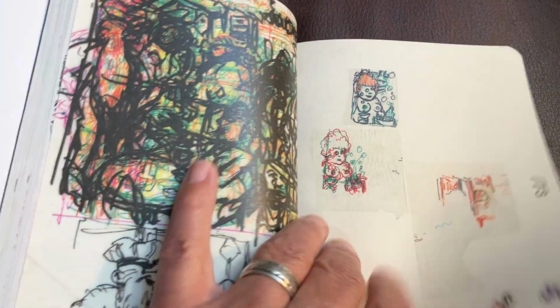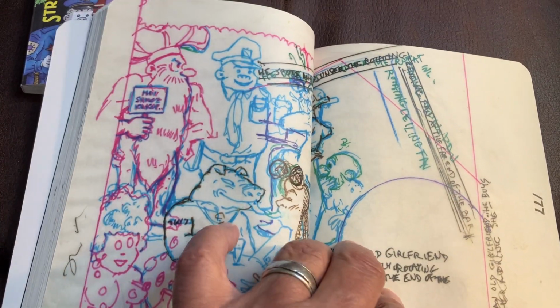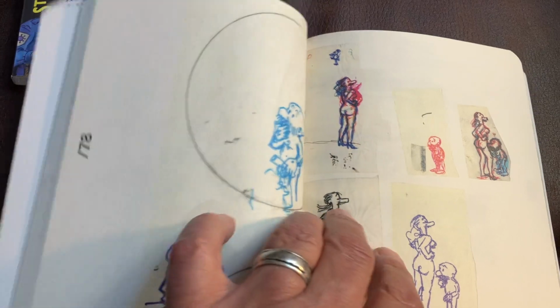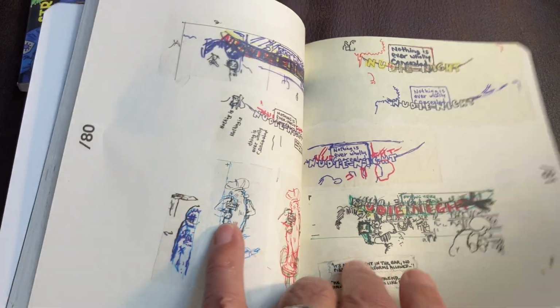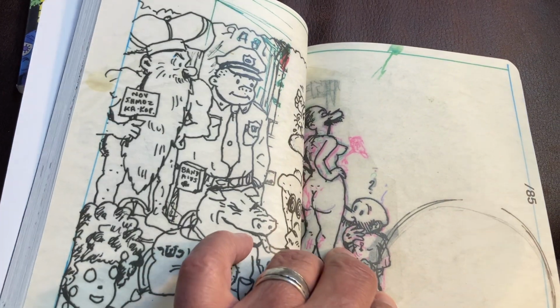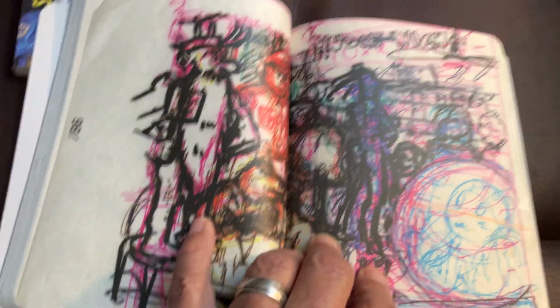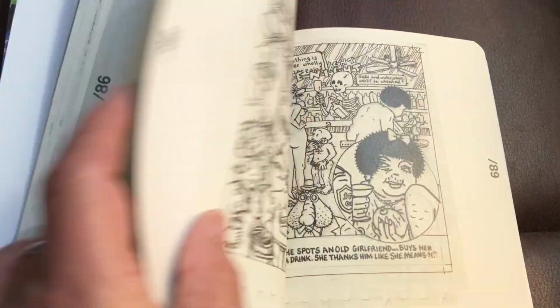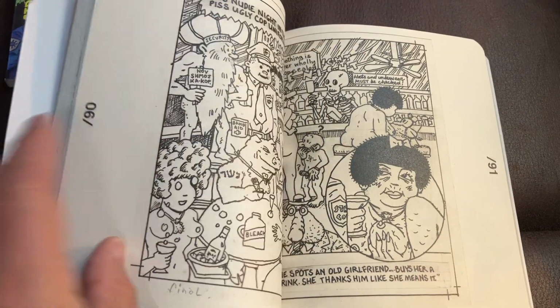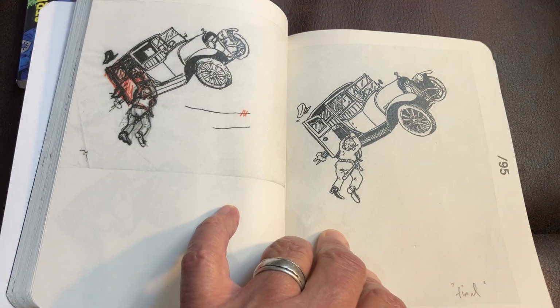Look at that. Just for that one image, it's been worked and reworked and reworked and reworked. It's an intense process, very laborious. But what you get, it's a distillation, right? It goes through this whole alchemical process of transmutation, and Art's putting so much in.